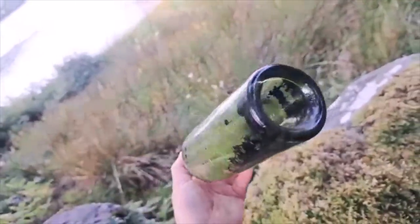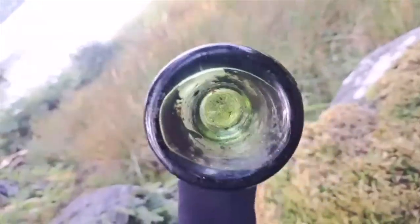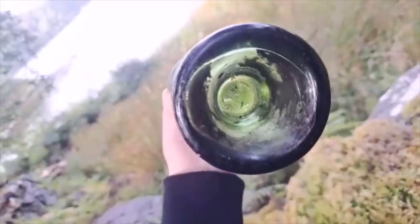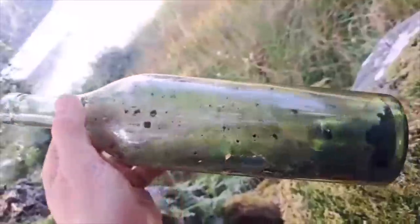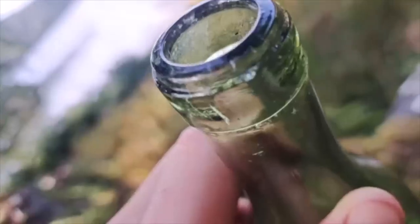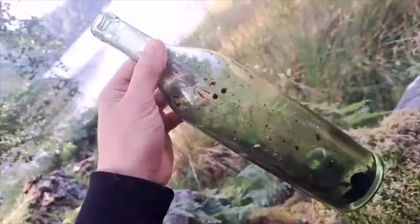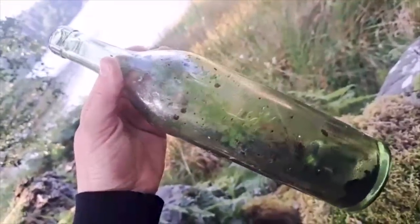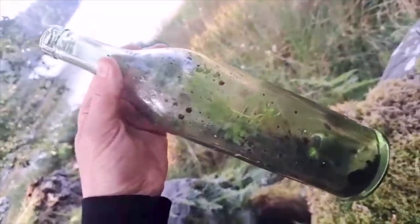Sorry about it, keep going out of focus. There's the very deep pontil mark in there. They did that obviously to rip the customers off. Some people say it was to help pour it, whatever. There's the rim. But yeah, I'm happy with that. It's a nice little find. Scottish, late 19th century. Thank you very much.